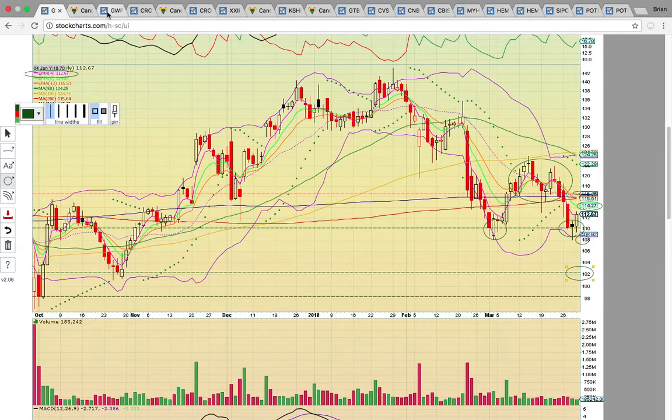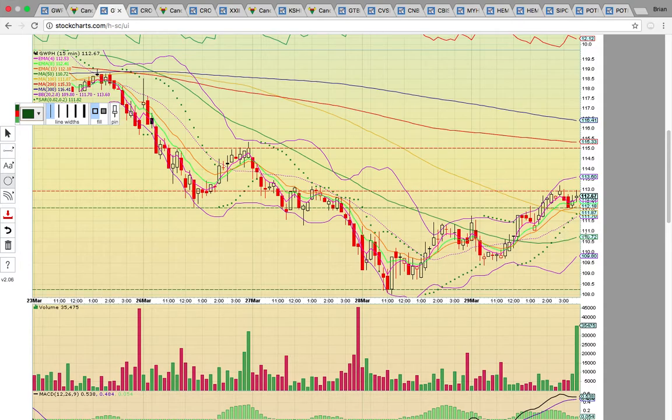If you look at the 15-minute chart, you can see the chart really heated up over the last 2 trading days. It got above the middle Bollinger Band on Wednesday. That's the dotted purple line, which is also the 20 simple moving average. It pulled back below that on Thursday, but then it got back above it and above the 50 simple moving average, the green line, and it closed the day above the gold line, which is the 100 simple moving average.